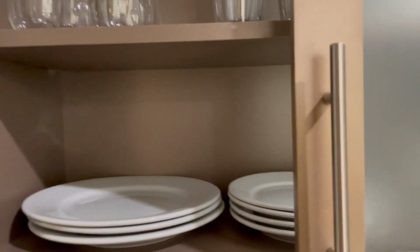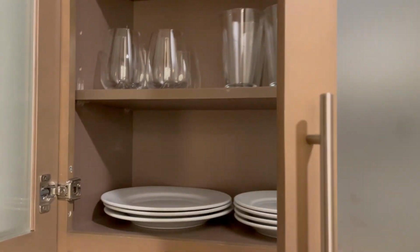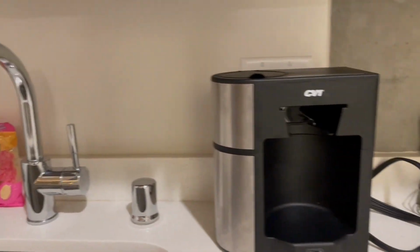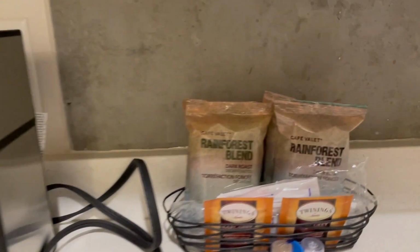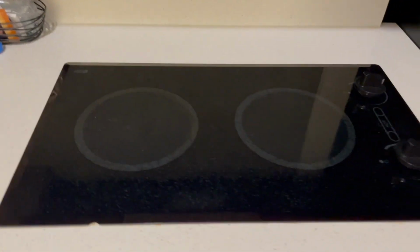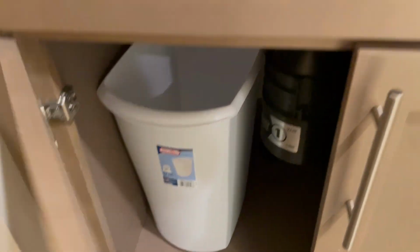Let's see what's in our cabinets. Oh, we have dishes. Well, look at this. Well, this is just fancy. Look at that. We have dishes. We have our soaps and paper towels. We have our coffee maker and assorted coffees. We have a stove. Wow, neat. Got garbage down here.